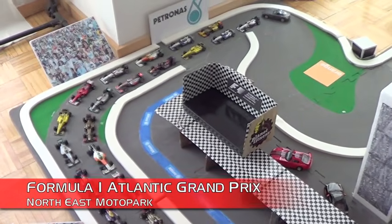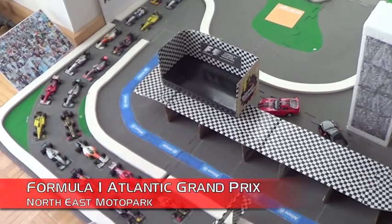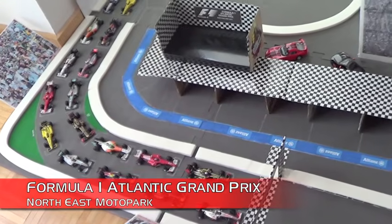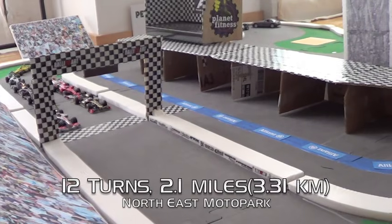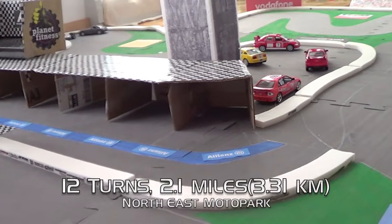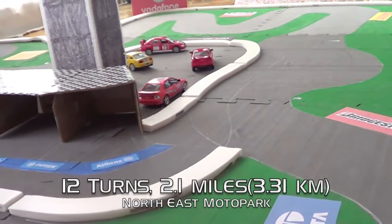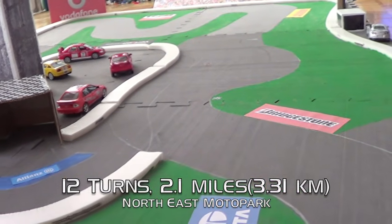Live on 865 from the North East Motopark, it's the 2013 Formula One Atlantic Grand Prix, the inaugural running of this event. Today, 20 of the world's best are going for victory on this brand new circuit. Top teams like McLaren, Lotus, and Red Bull own the first few grid slots, as some of the lower teams like the makes of Jordan and Force India also had great performances in Q3, with drivers like Jarno Trulli and Adrian Sutil. This track is rather short for Formula One, at just over 2 miles in length.